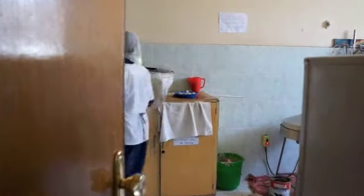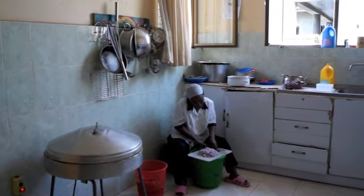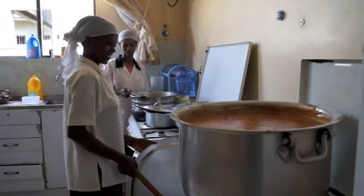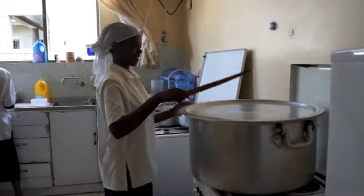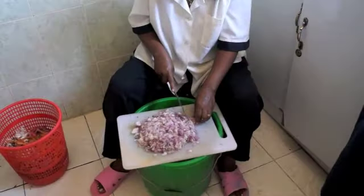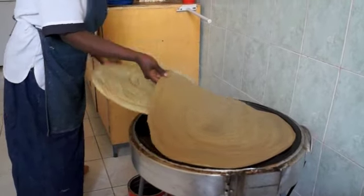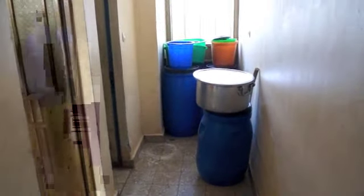Now let's head into the kitchen. This kitchen serves 700 to 800 meals per day. This is how the local bread called injera is made. At Grace Center we use about 130 pounds of onions per week. And we make about 250 to 300 pieces of injera per day. And those containers are used to store some of our grains.